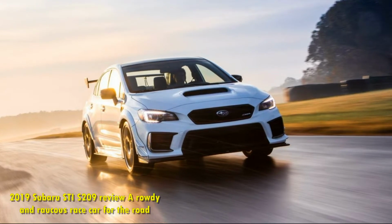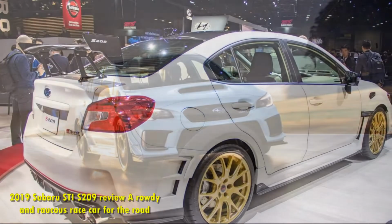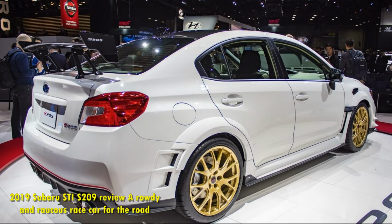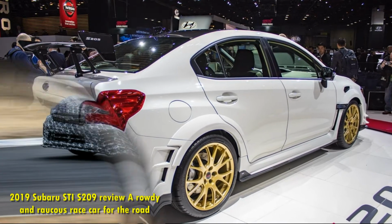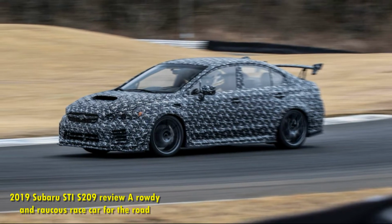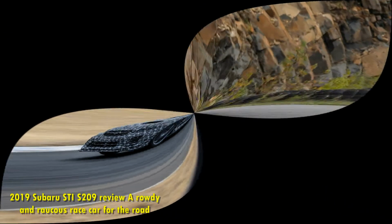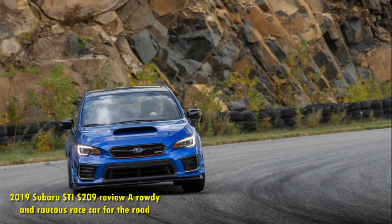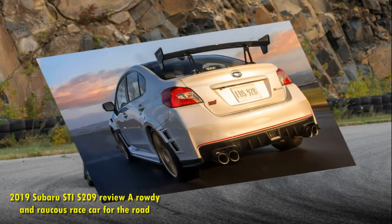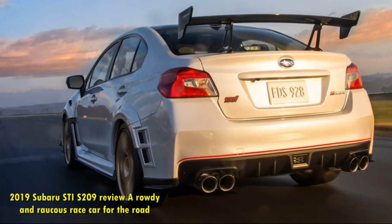The EPA gives the STI S209 a fuel economy rating of 15 miles per gallon city, 21 mpg highway and 17 combined. Those aren't great numbers, and there is in fact a $1,000 gas guzzler tax which Subaru of America pays. However, even after a week of driving this thing on the pipe, I end up matching the EPA's combined number. So go ahead, drive it like you stole it.